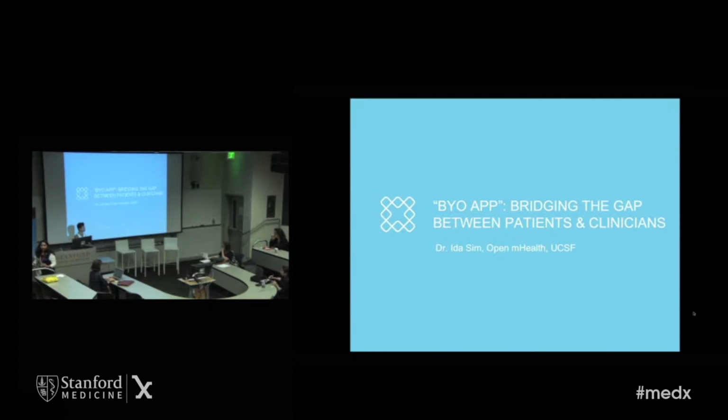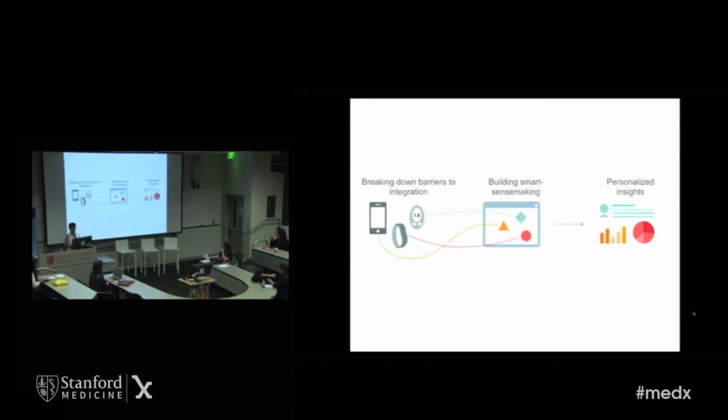I'm Ida Sim. I'm the co-founder of OpenM Health, which is a nonprofit organization building an open platform for integrating digital health data. I'm also a primary care physician at UCSF. So I've lost count of the tens of thousands of health apps and devices out there that are helping us to track and manage our health.